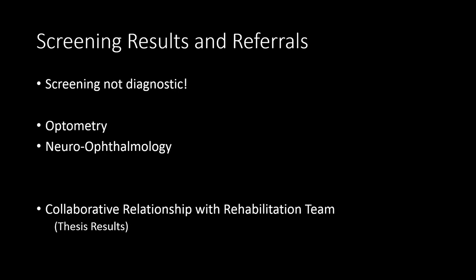The way we do it here at Craig, we have an optometrist who has special interest in neurorehabilitation. He comes to our clinic once a week in the afternoons, and he holds a clinic where we bring patients who have had abnormalities on their screening. So every patient gets a screening, and then patients who have issues come for a pretty quick evaluation. The occupational therapist and the eye doctor are there with the patient, and they can further evaluate and make a game plan for how we're going to help the patient with these issues.